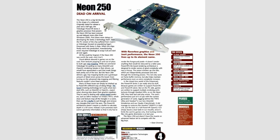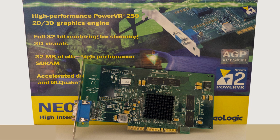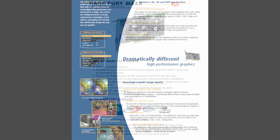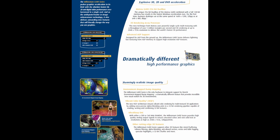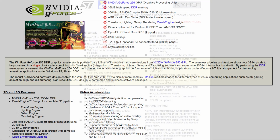Some reviewers noticed flashing textures, and one of them even called the card dead on arrival. For most gamers, VideoLogic was a relative unknown, despite the PCX2 achieving some success, and as such it didn't have a great chance at big sales, with strong competitors showing new and exciting technologies, and products like the dual-core ATI Rage Fury Max, the Matrox G400 with its environmental bump mapping, and Nvidia's GeForce 256 with full support for DirectX 7 thanks to its hardware TNL.